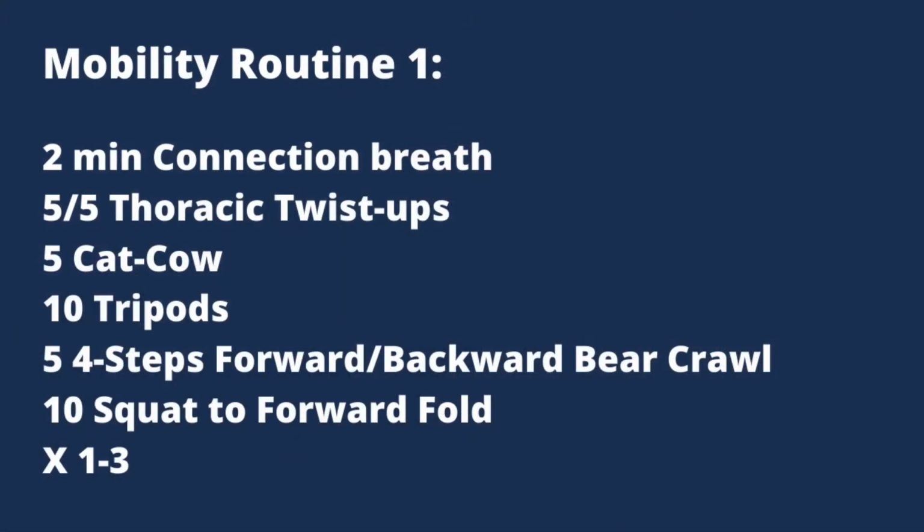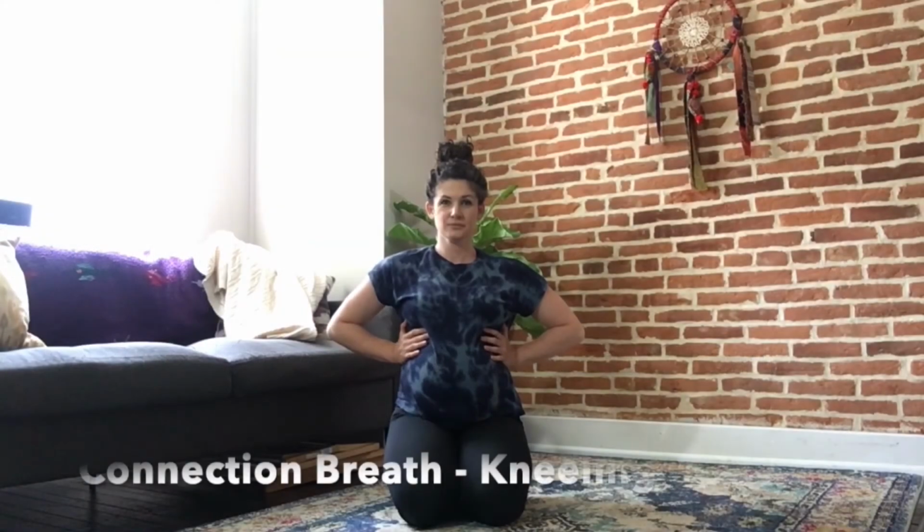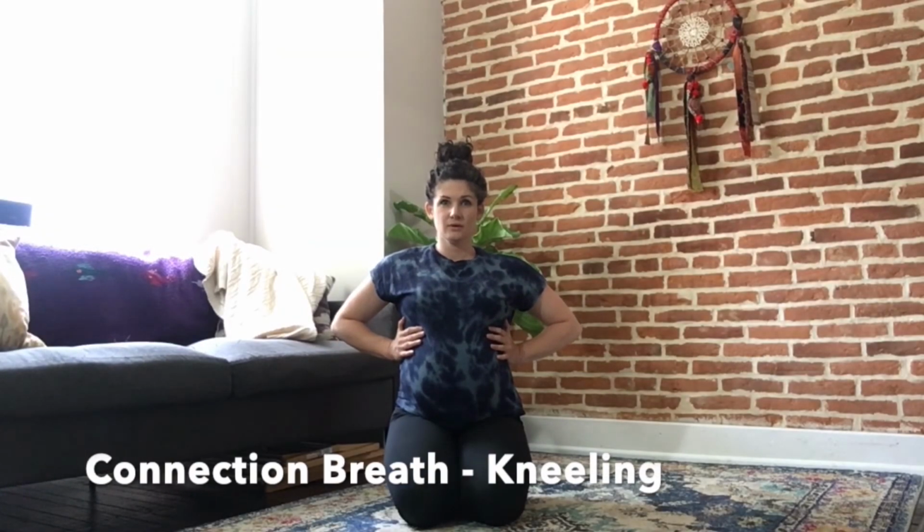And that's mobility routine number 1. So now we're going to move on to mobility routine number 2. So again, you can start with your connection breath. And here I'm showing it in the kneeling position in case that's more comfortable for you.